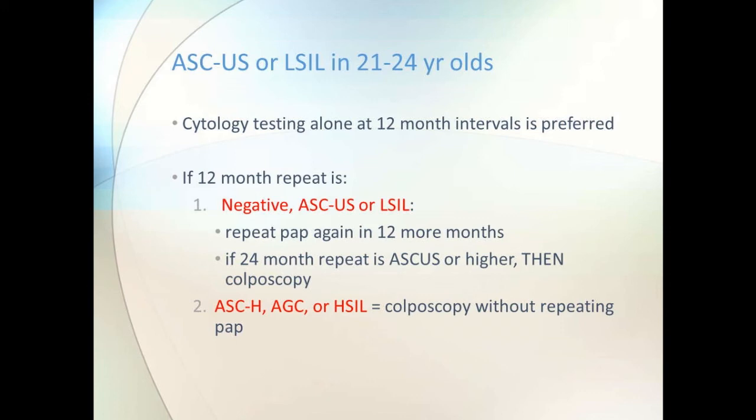Cytology alone is what's recommended at 12-month intervals. If your repeat at 12 months is either negative, atypical, or low grade, you're going to simply repeat that PAP again. Again, the immune system needs to be given time to do its job. If at 24 months you've still got some atypical cells, that's the point when this patient is sent for colposcopy. If you get atypical suspicious for a high-grade lesion, atypical glandular cells, which I'm going to go into in a minute, or a high-grade result, then that patient, even if they are young, gets sent for a colposcopy right away.